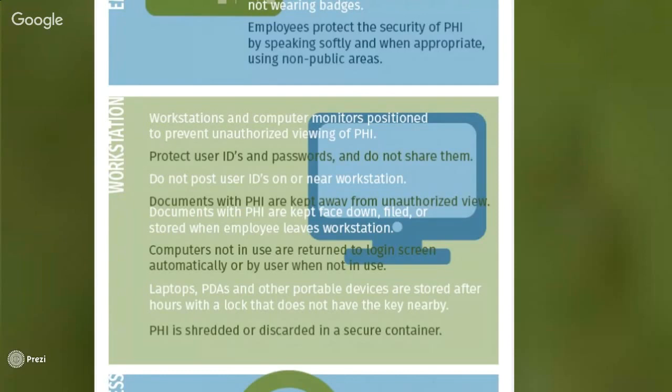Laptops, PDAs, and other portable devices should be stored after hours with a lock. We've had a business associate who was using a laptop take it home and have it stolen. That had a lot of patient information, and it made a lot of healthcare providers very nervous. We hear all the time, and it's very common, for laptops to be taken. Probably the most common is the story of the laptop being left in the car and the car being broken into. It seems like common sense, and you may be rolling your eyes, but this is happening. PHI is shredded or discarded in a secured container.